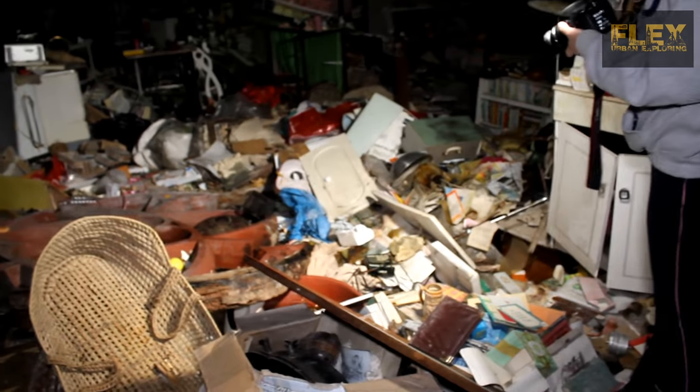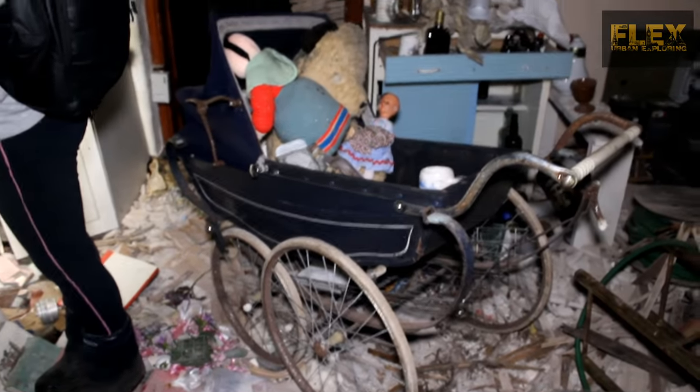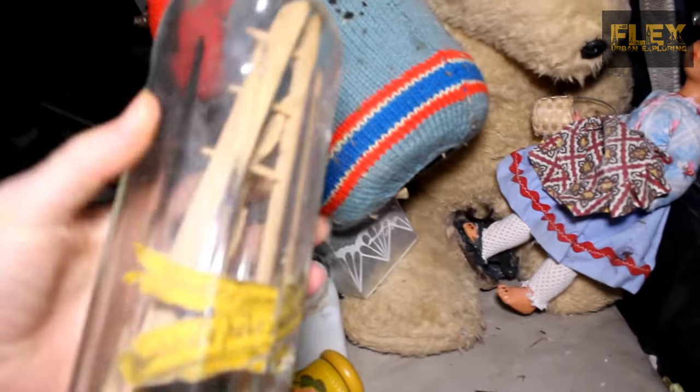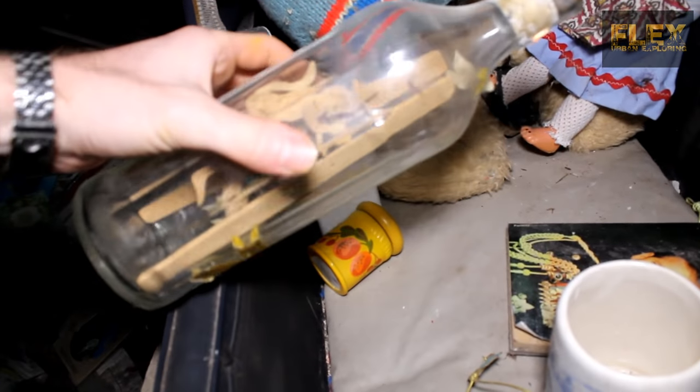Oh, right, there's a trap door. Well, a big hole in the ground. Be careful of that. Look at that pram. Look at that. You don't see stuff like this anymore. That pram's awesome. Teddy bears. I like these things. They put them in the bottle, and they open them out in the bottle. It's quite impressive.